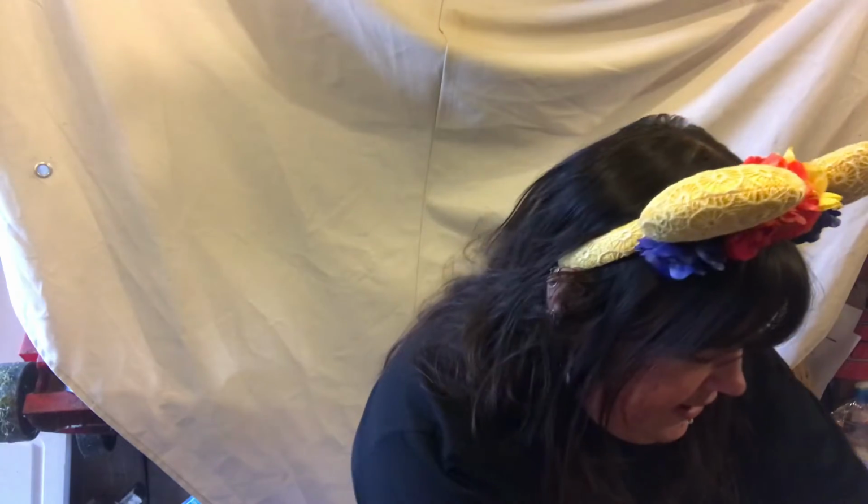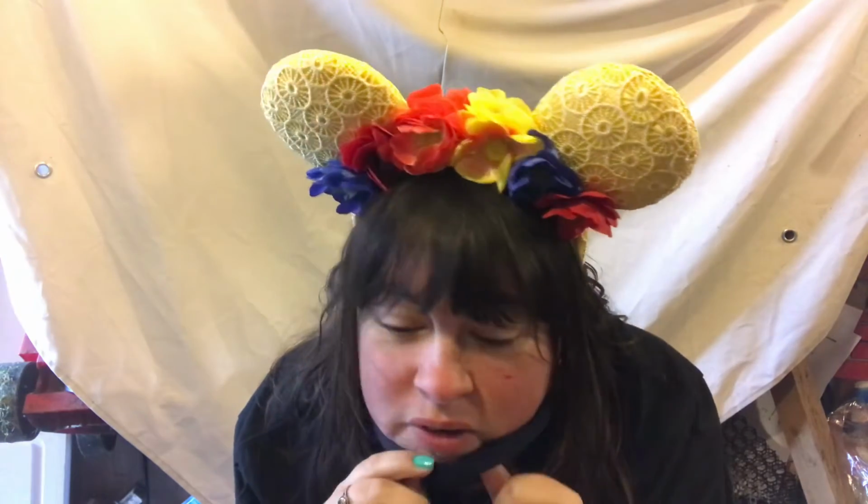So in my collection, I have 14 headbands in my Disney headband collection. Not a one have I paid full price for. Other people have bought them for me, but those were presents, so they don't count. But yes, so this is my Disney ear collection.